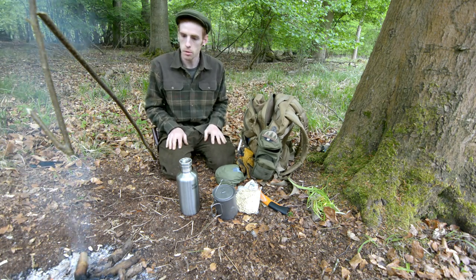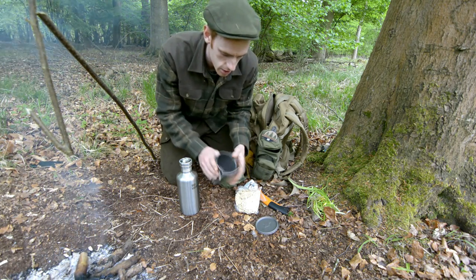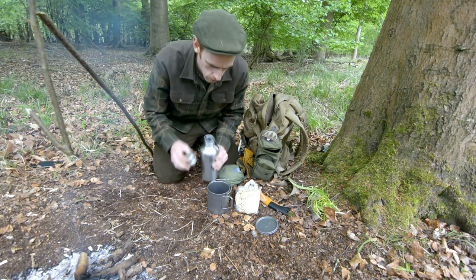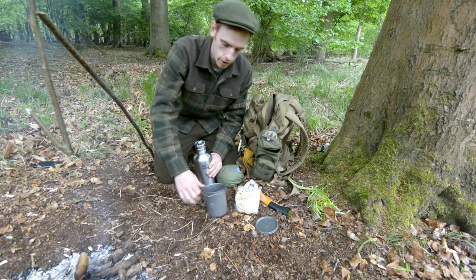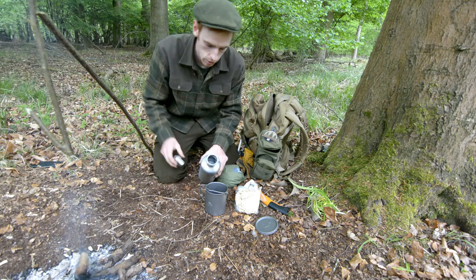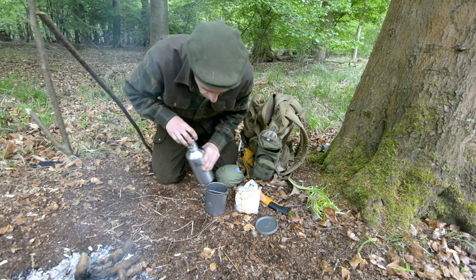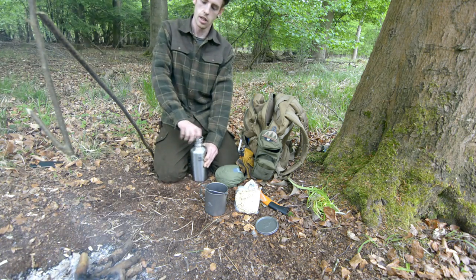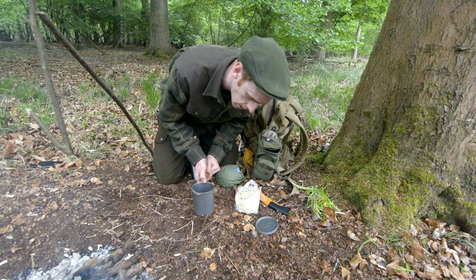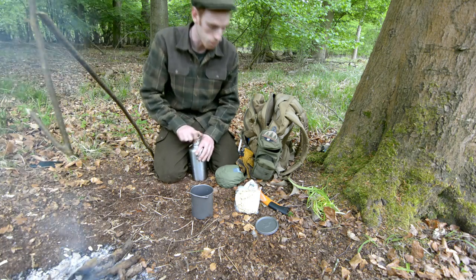But no, I think it's about time to start cooking up, so I'm going to give this its first use. It's a virgin pot. I've given it a quick wash out at home, but it's gathered some of the forest in there, as usual. So I'm just going to pour in some water. One thing I really like about this mug is the fact that it has these markings on the side, on both the outside and inside. And they're in metric and imperial measurements.